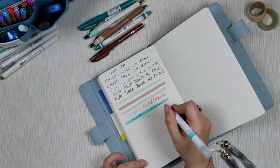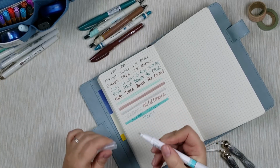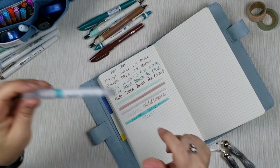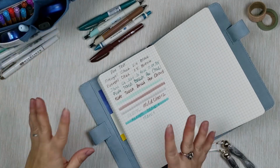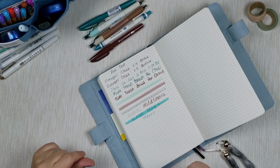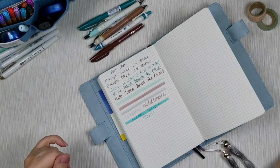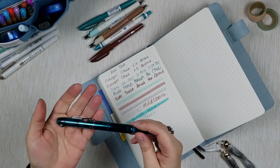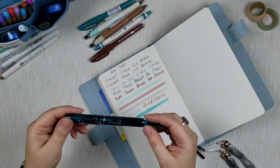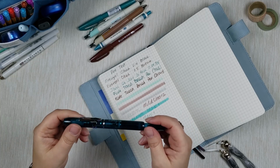We'll see how it looks on the other side. I think it will be kind of a bit too much, but we'll see. And then last but not least, what I really want to try is a fountain pen. So you've seen it in a couple of my videos. It's a pen that I just recently got. I got it for Christmas from my husband, and I was super excited.